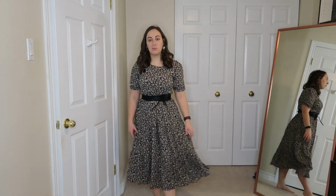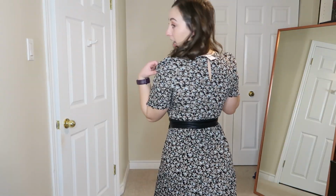I know that this "so hideous that it's cute" thing, I tend to really like. A lot of people don't, and it's obviously a very modest dress. If you like to dress more modestly, this is a great option for you. It does have the longer sleeves. It has a full back with just a tiny keyhole neckline that you attach and unattach, like if you wanted to get it on without ruining your hair.